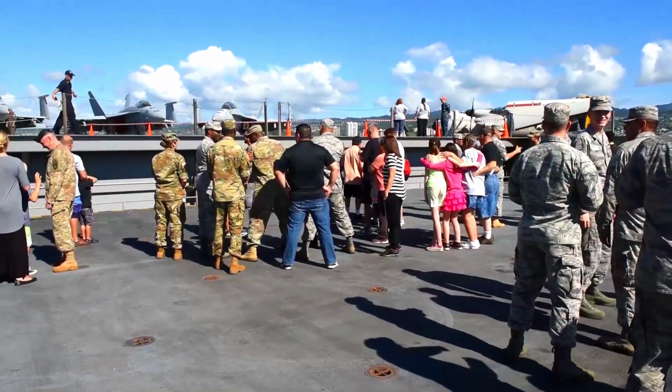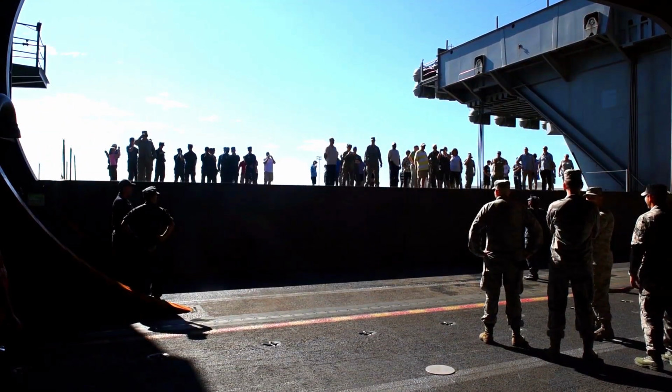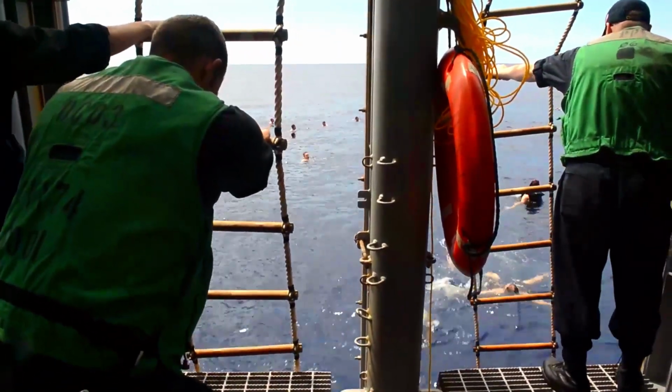An impressive Nimitz-class aircraft carrier, USS John C. Stennis not only represents America's dominating military power, but also offers critical assistance in emergency situations and provides security assurance for allies and partners in the region.